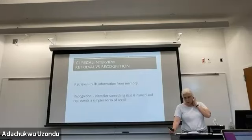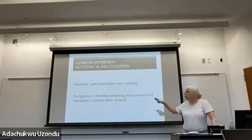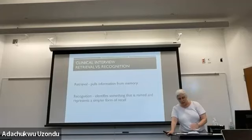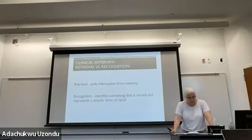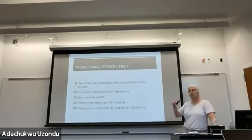So you can assist people describing past things when you're trying to take a history by using anchor events to stimulate memory, by using that recognition and retrieval. Now, this is not that recovered memory stuff. This is not that. You're not putting things in. It's more like you're giving them some anchor points to help them put things in a timeline that makes more sense to you.